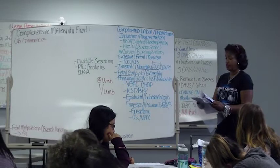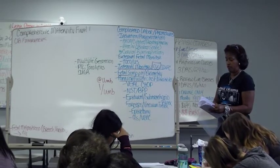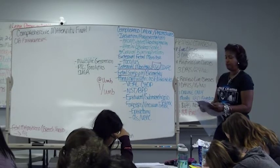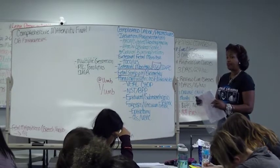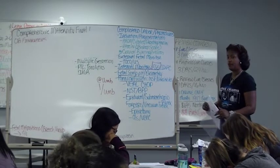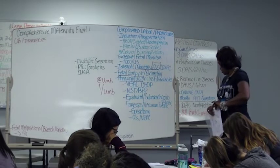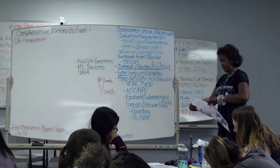Her vital signs should be relatively normal. Of course, she cannot go to the bathroom by herself. She needs assistance that first time around if she's lost a little bit of blood. So that's important. Okay.